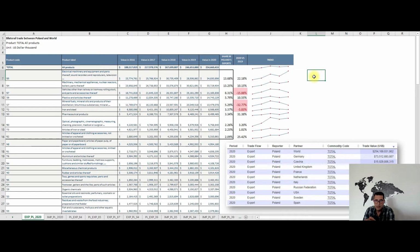Now, in terms of export drivers for 2020, we see that the top chapters or industries, if you want, are all high ranked in the combined nomenclature list, meaning that there could be a lot of value-added activity in Poland. So basically, we have chapters 84 and 85 driving most of Poland's exports.